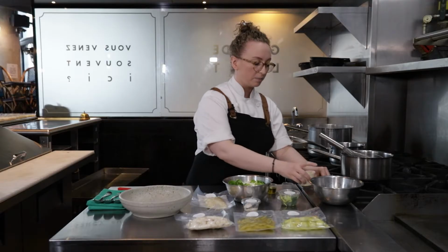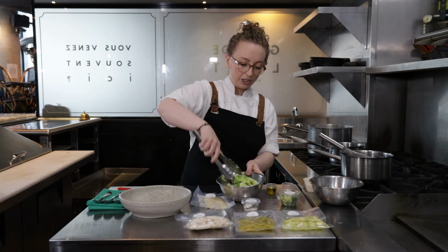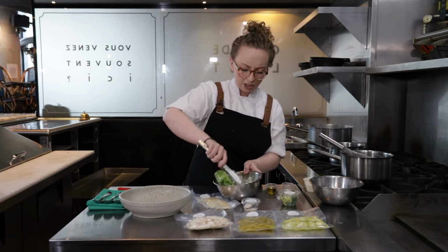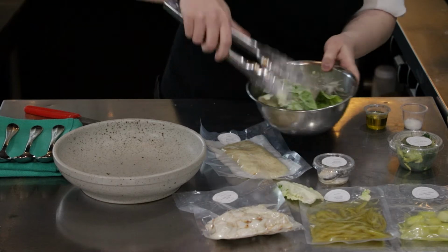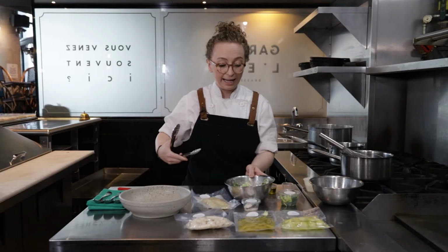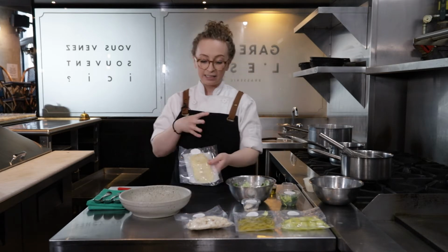So just drizzle a small bit. You can always add more, but you don't want to overpower. And whatever you want to use to dress, just give that a really nice mix, making sure that all of the lettuce is really nicely coated. Ooh, try not to drop any. And we're just going to let that sit and get that flavor into the romaine. And now to start plating.